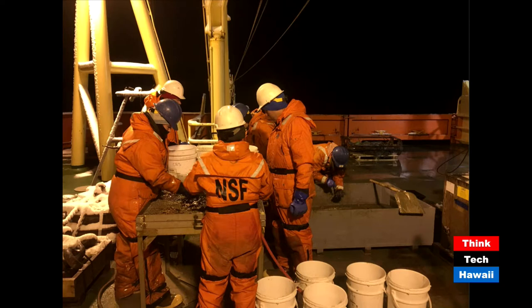The people here, what are they doing, Lisa? Are they sorting through something from one of these dredges? Well, I presume this is a box core. This was actually one of the trawls that the animals were shown in the previous slide.